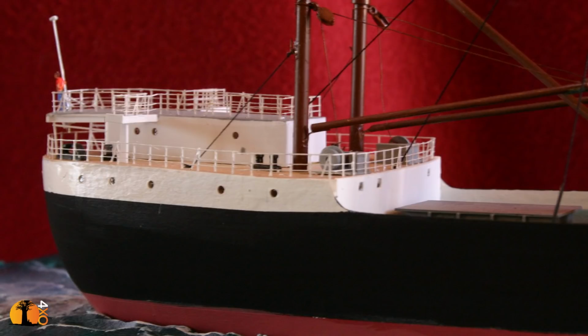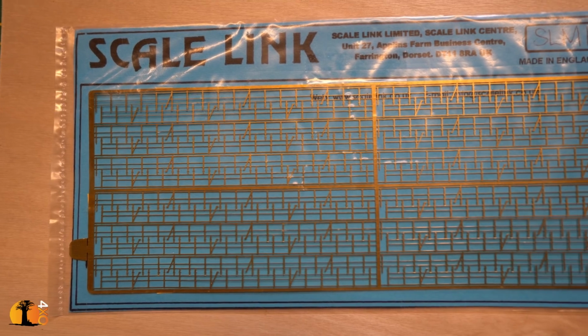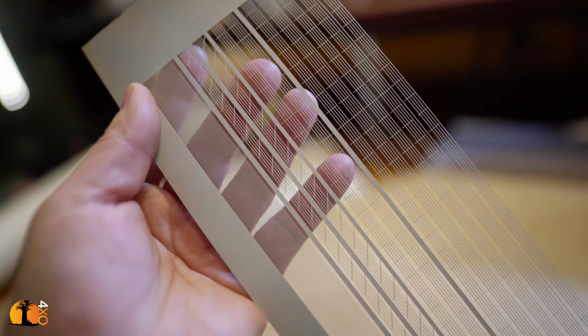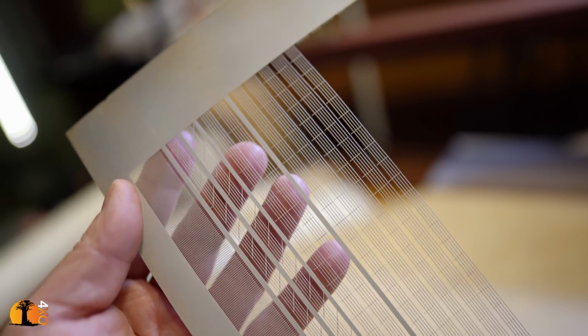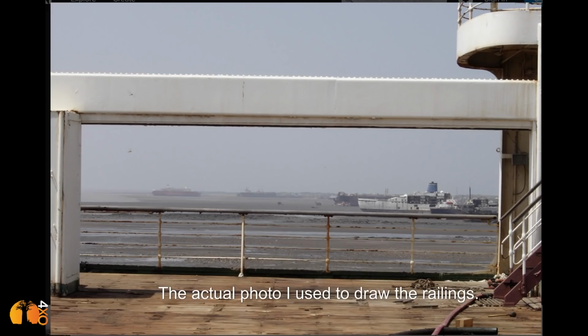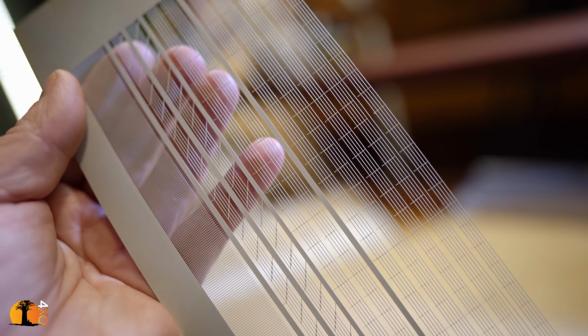Now, for decades, I purchased a sheet of railing which is brass etched from a website. They'd send it to me. I did that until 2015 when I was living in England at the time, and I came across a company that would actually make me a brass etch exactly to my specifications. So I got a photograph of a Union Castle line ship and then drew a drawing of the railings and had them make them for me in 1:200 scale.